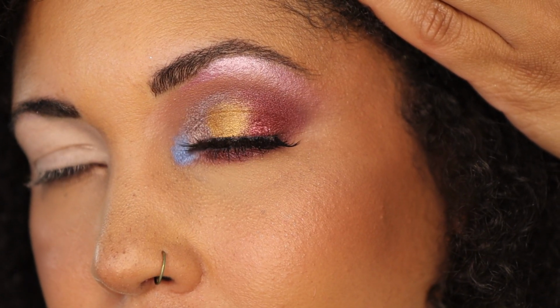All right, y'all, 2 palettes down, 1 more to go. I will be right back. All right, you guys, if you are still with me, first off, I just wanna say thank you for hanging in there. We are at the last and final look, and I created this with Radiant Reflection. So let's take a look, and then we'll create it and be out. So here's the look.